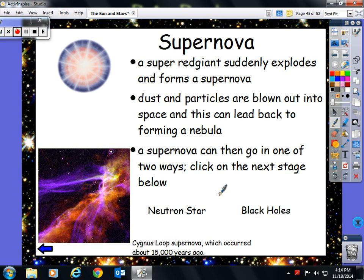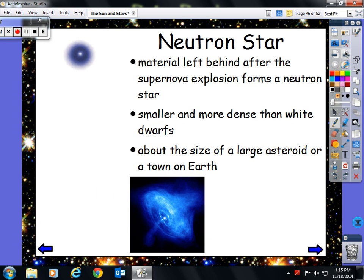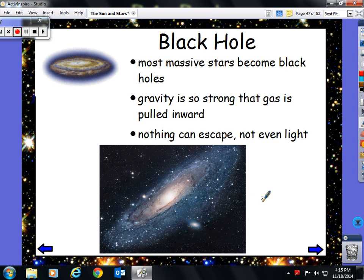Okay, if the star started out as a supergiant, if it started out really big, then it might explode and form a supernova. A supernova can either go into a neutron star or it can go into a black hole. If it becomes a neutron star, all the stuff that made up the giant star is squished into one tiny asteroid-sized star. And so it's very dense. Or it can become a black hole. The gravity, it says, is so strong that even light is pulled in or gas is pulled in, nothing can escape.